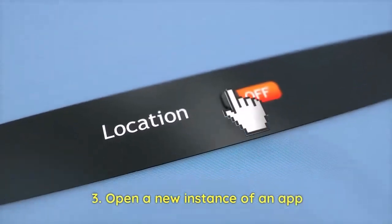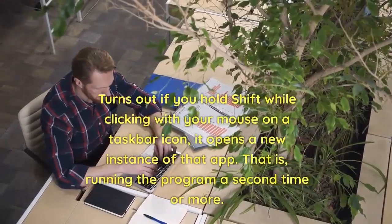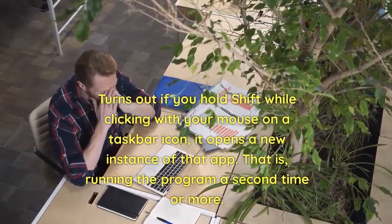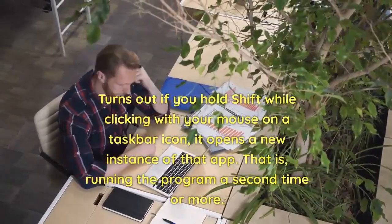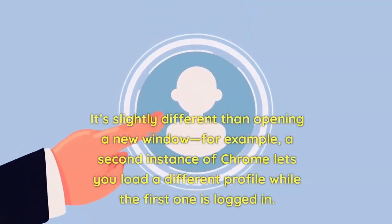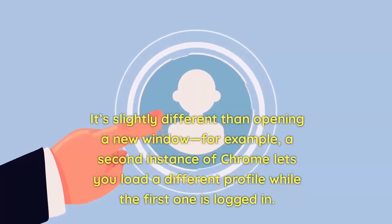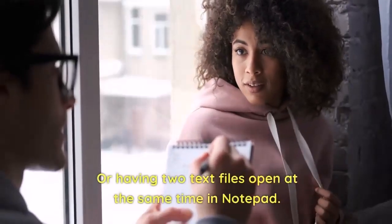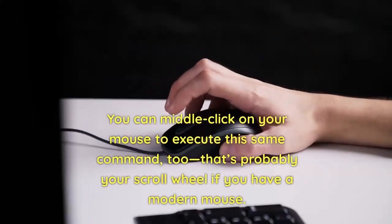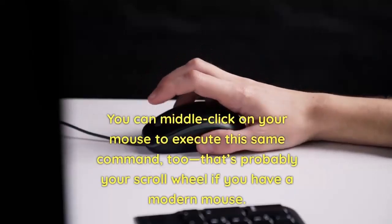3. Open a new instance of an app. Turns out if you hold Shift while clicking with your mouse on a taskbar icon, it opens a new instance of that app. That is, running the program a second time or more. It's slightly different than opening a new window. For example, a second instance of Chrome lets you load a different profile while the first one is logged in. Or having 2 text files open at the same time in Notepad. You can middle-click on your mouse to execute this same command. That's probably your scroll wheel if you have a modern mouse.